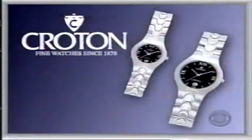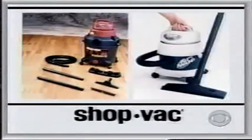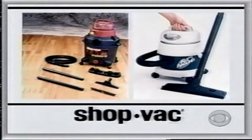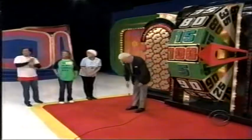Contestants not appearing on stage. What we see, stylish his and her watches from Croton. A striking look featuring a stainless steel bracelet and case and black dial with day window from Croton Watch Company. Style for discriminating taste. Shop-Vac's all-around wet-dry portable vacuum and the quiet QPV wet-dry vac that vacuums water in one place and pumps it to another from Shop-Vac. And now, here's Bob Barker with our Showcase Showdown.